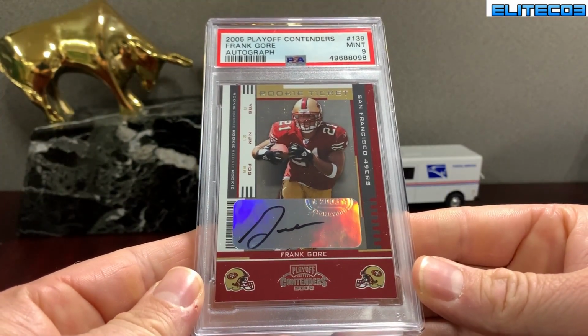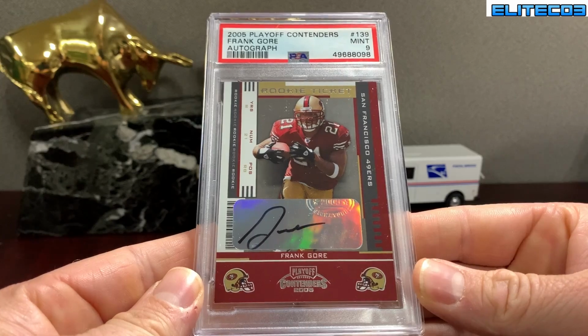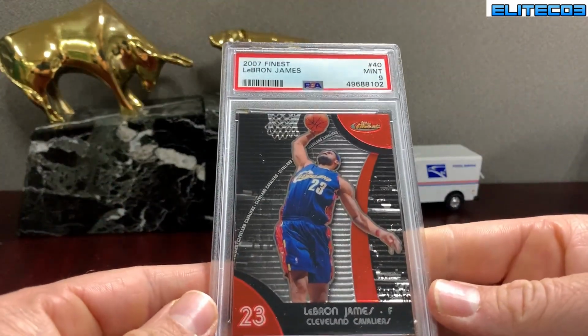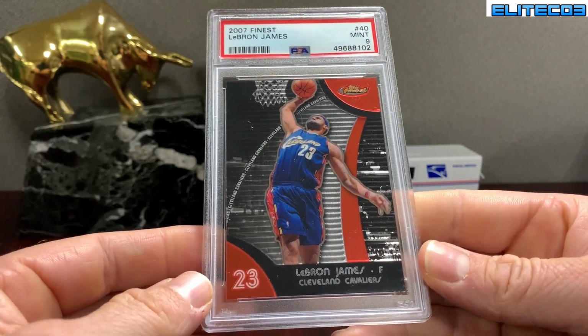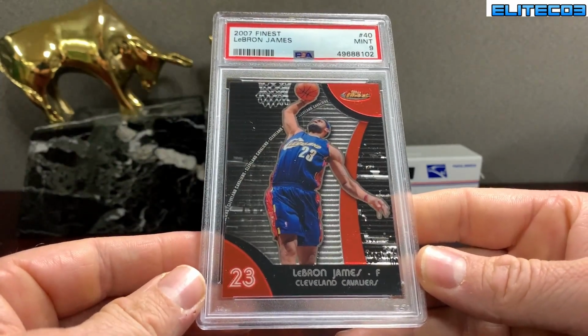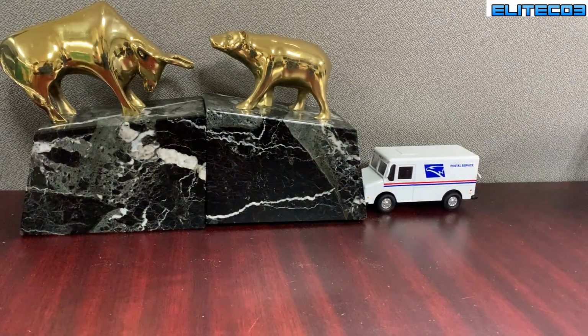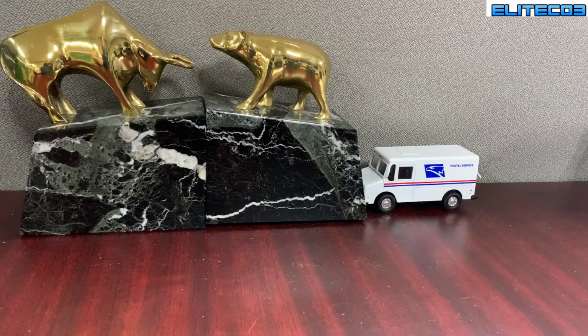So the Rookie Ticket Gore, that doesn't have a stated print run, so it wasn't one of the lower printed ones because I think he was a 2nd or 3rd round pick. And another Finest LeBron in a 9, so maybe that one's slightly off-centered or something. Slight scratch, I don't know.